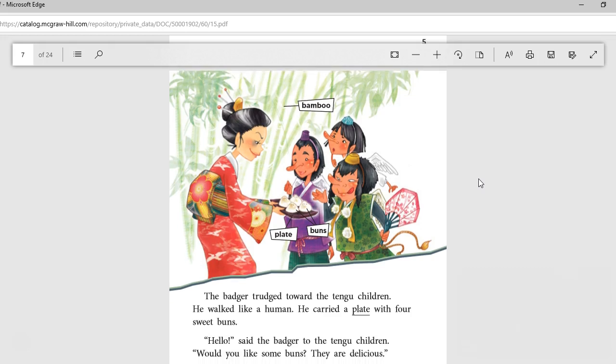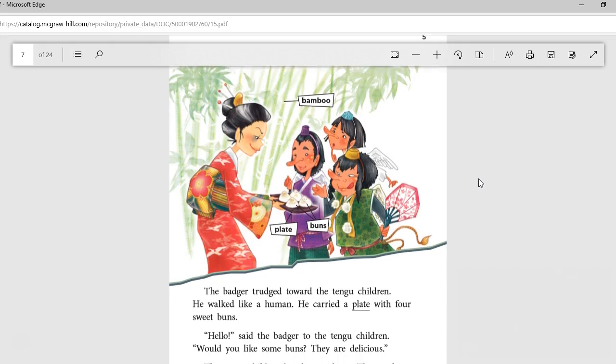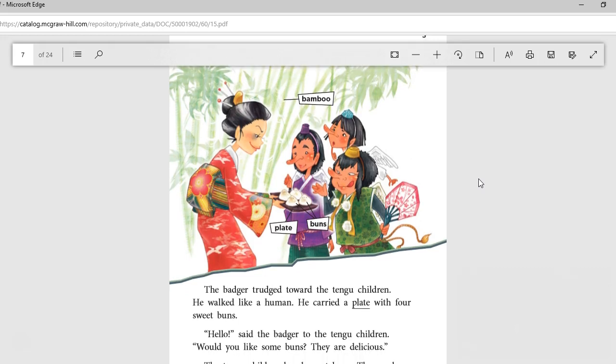The badger trudged towards the Tengu children. He walked like a human. He carried a plate with 4 sweet buns.